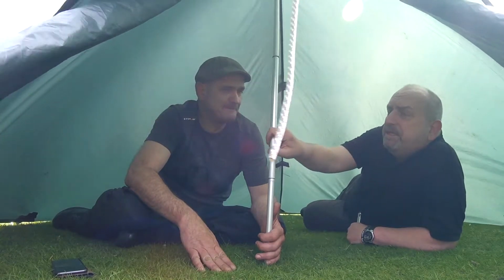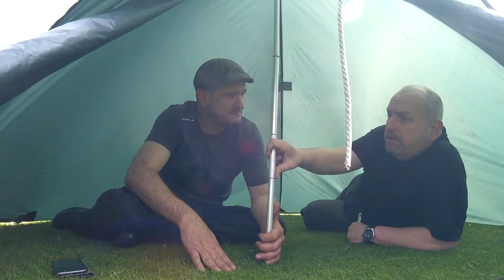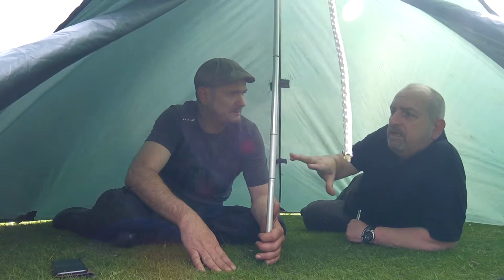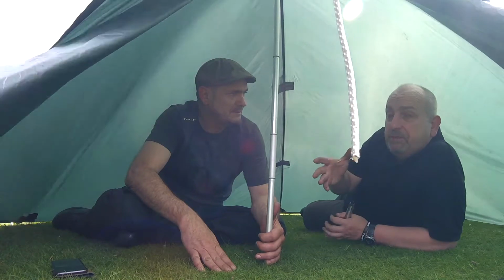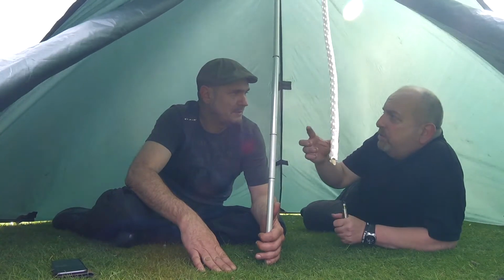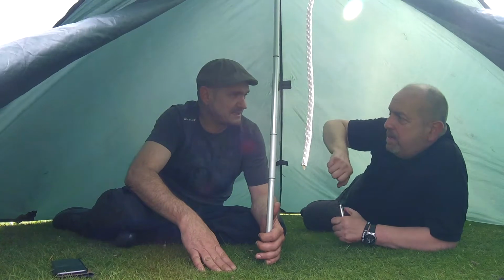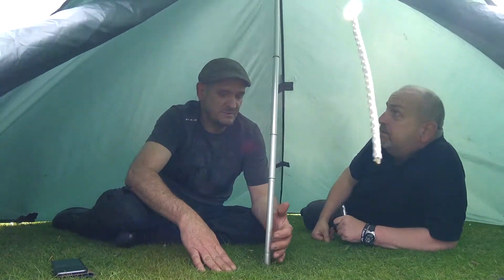The beauty of this pole for me is that normally I would use a telescopic walking stick. It's no great shakes: you put it in, you extend it, you tighten it up. However, this is ready-made, it's the perfect height, and it frees up your hands. With a walking pole, you need to hold the pole in position, make sure it's on the strengthening point of the tarp, and then tighten it up and pull at the same time. Whereas with this, it's just straight in and done.